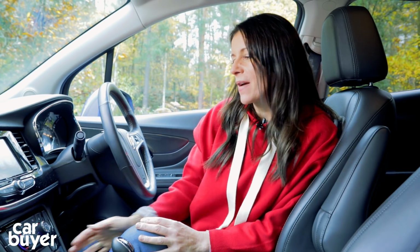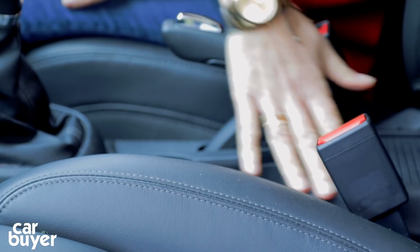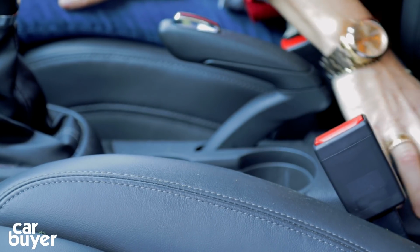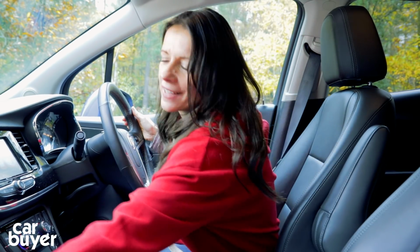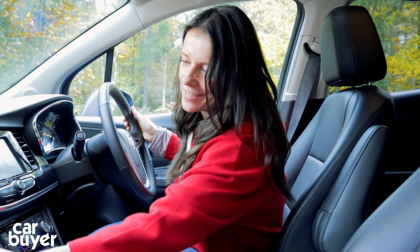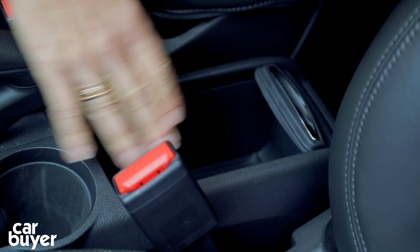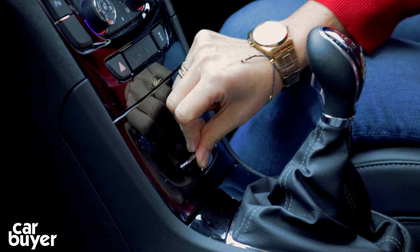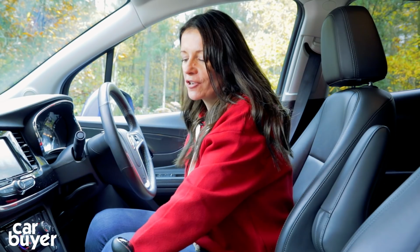I have a slight gripe about some of the plastics that are used, just down here at the bottom and in the centre. I think they let things down slightly. And also I think the cubby holes could be a little bit more generous as well. The door bins are really small and quite mean. Glove box, well, that's not too big either, although you do get a couple of useful storage compartments here in the centre and also down here at the front, which is a great place for keeping your mobile phone out of the way whilst you're driving.